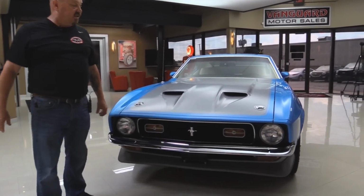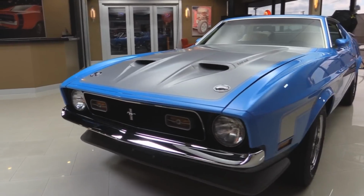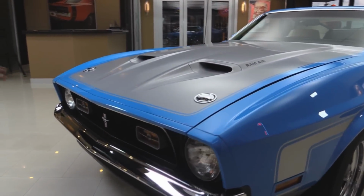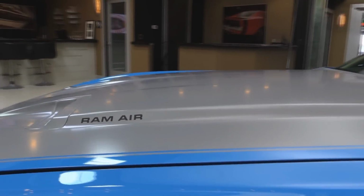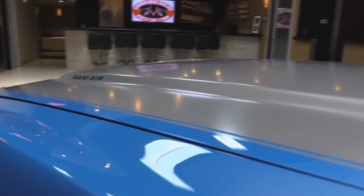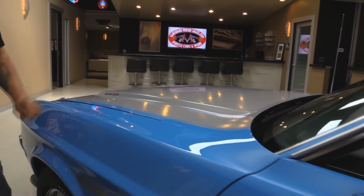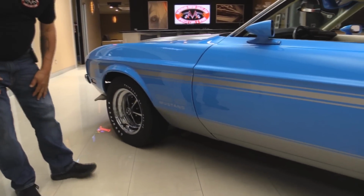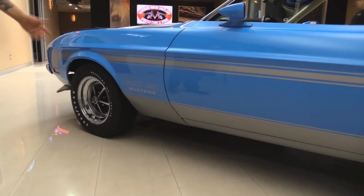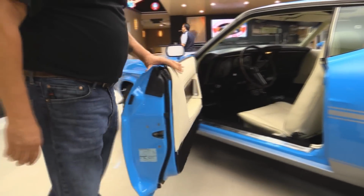The paint on this car is amazing. What an awesome job the body man did on this baby. The chrome looks great, the grill's nice and straight. All the pinstriping is beautiful. Now this argent color here is laid right on top of the paint. This is a sticker. Of course, we got the Boss 351, we got the Magnums, we got the correct tires on here, the Polyglass GT tires.